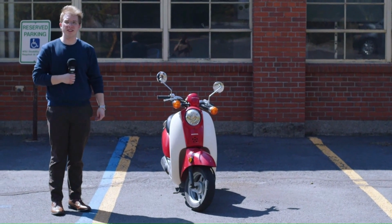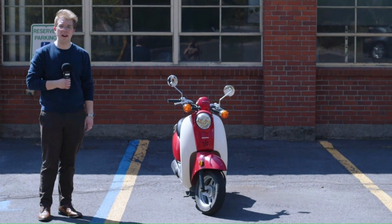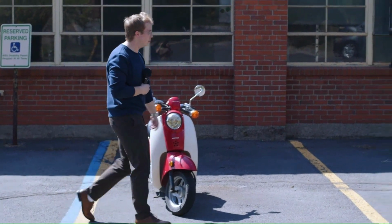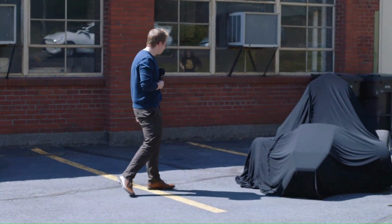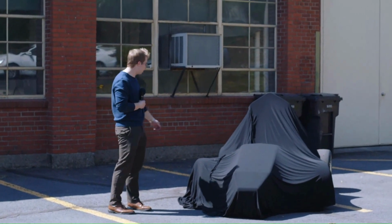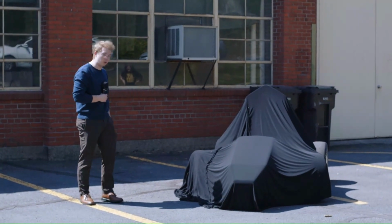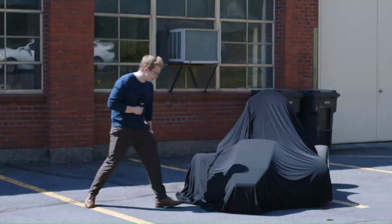I am so sorry. This is in fact not the right vehicle. This is my 2005 Honda Metropolitan. Although it is a fantastic looking specimen, I believe this over here is the right vehicle. There were two covered vehicles, and I guess I picked the wrong one at first. For the second try, I reveal to you the 2025 Wazzu Racing number 73 race car.